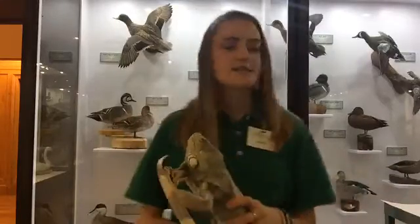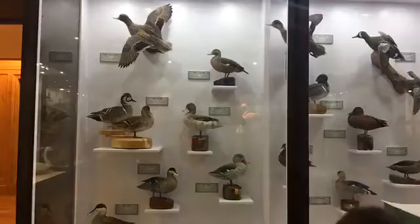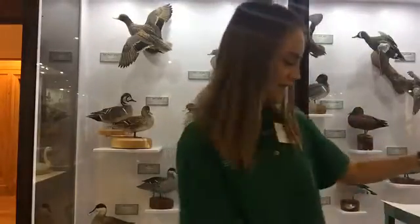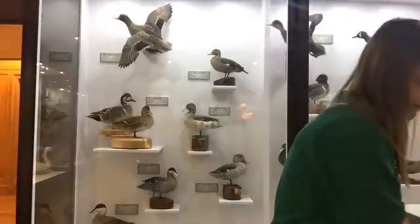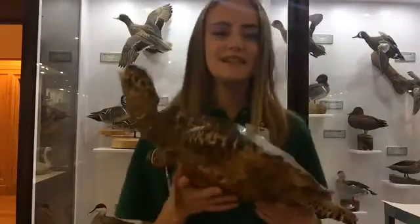All right, so we talked about lizards as a type of animal that lay eggs. And there's also another kind of animal that we mentioned, and that was a turtle. So let me pull out a turtle here. All right, this is a hawksbill sea turtle.